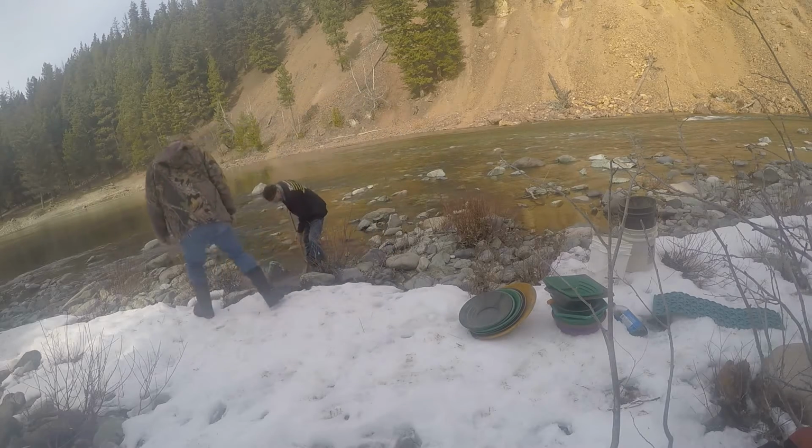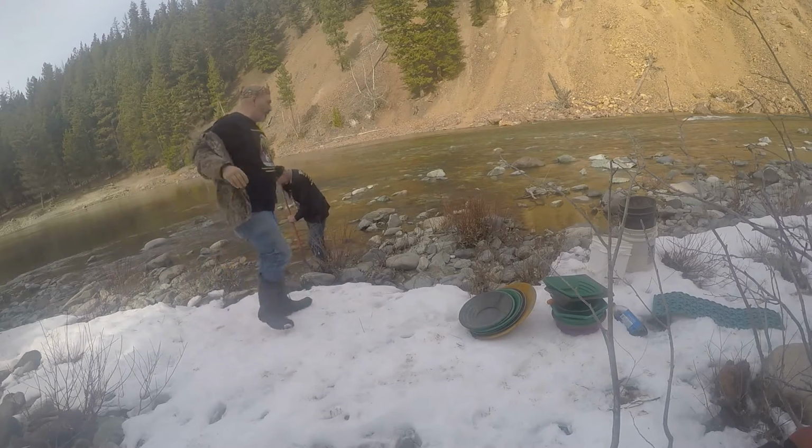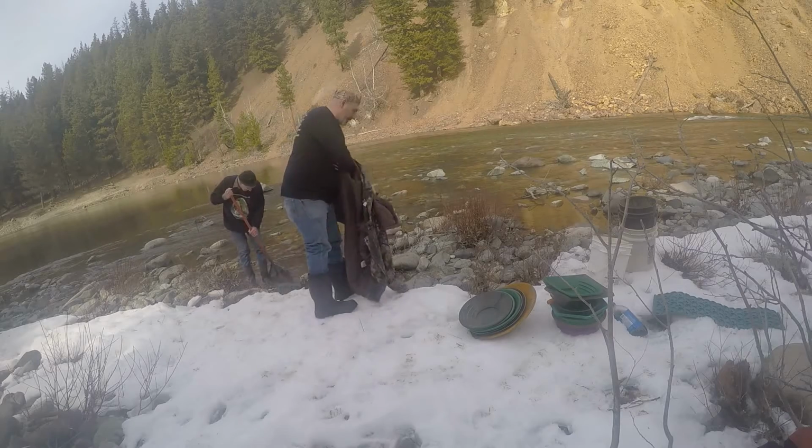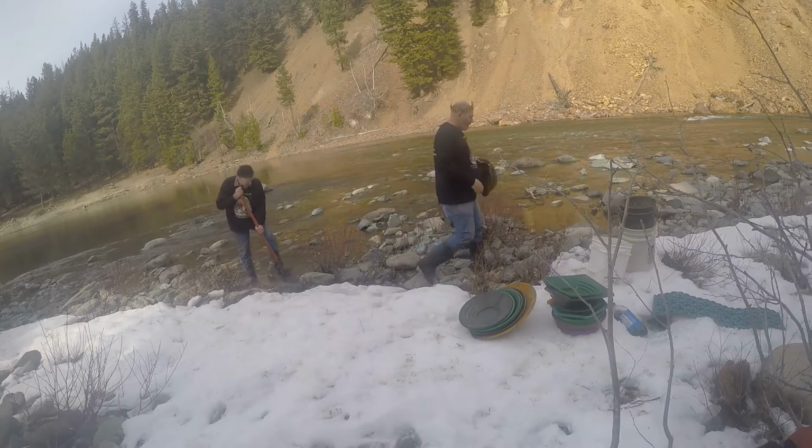Well, what we're going to do is I'm going to put those gloves on, because I'm going to reach through there and start over the rock. It's not too bad.